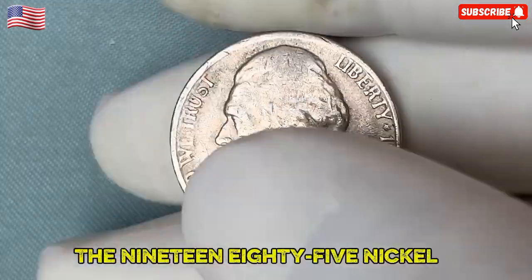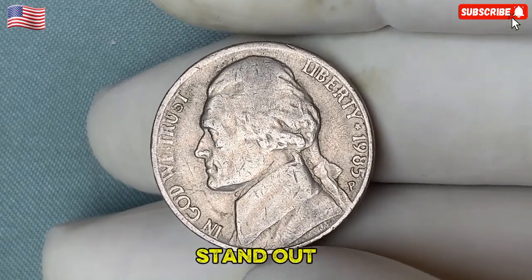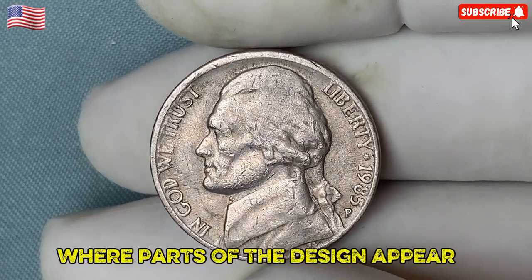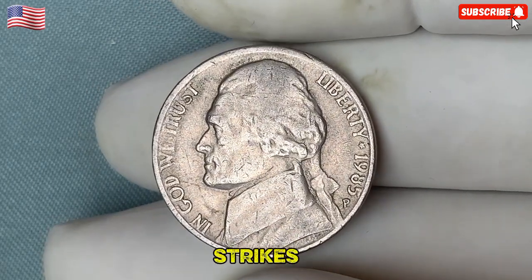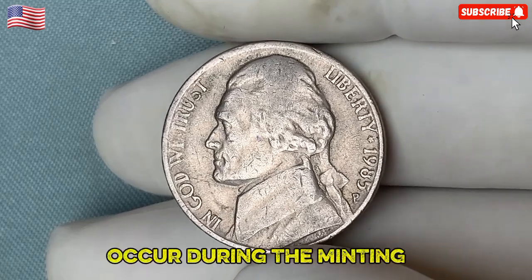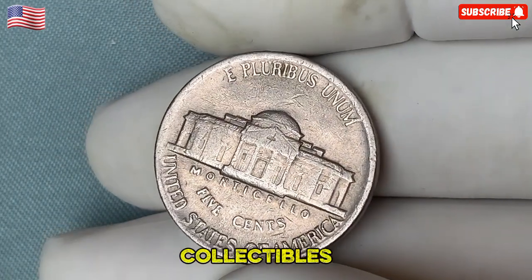Speaking of errors, the 1985 nickel has a few notable ones that make certain coins stand out. These errors might include double dies, where parts of the design appear duplicated, off-center strikes, or even misplaced mint marks. These anomalies occur during the minting process and turn what would otherwise be common coins into unique collectibles.